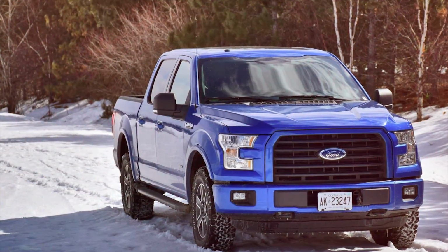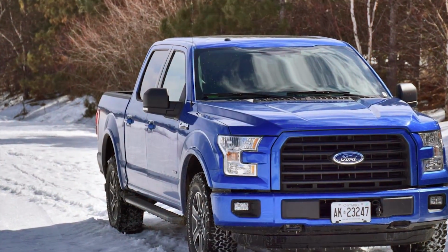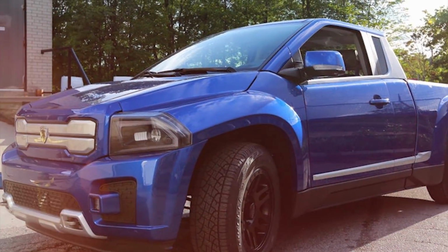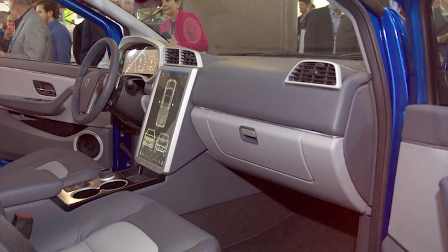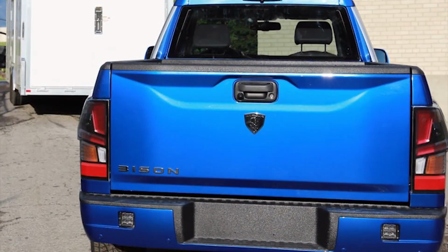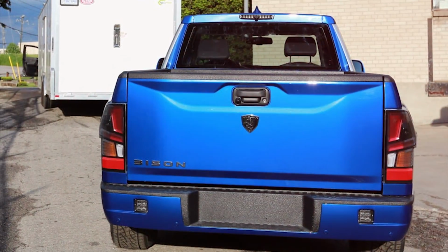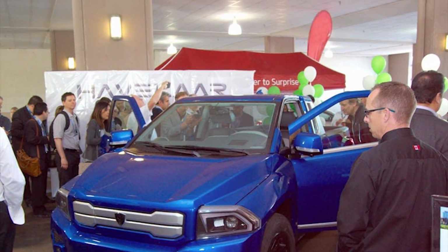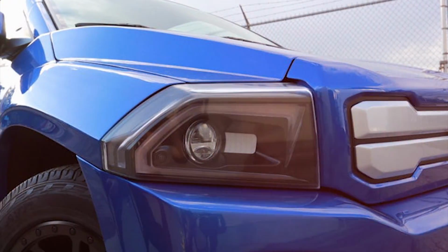The powertrain of this truck uses a front and rear electric motor set which drives all wheels with peak power output of 220 kilowatts and 510 Newton-meters of torque, which comes out to be an astounding 376 foot-pounds. The truck can hit a top speed of 80 miles per hour and does 0 to 60 in just 6 seconds. Not bad for an electric-powered pickup truck.